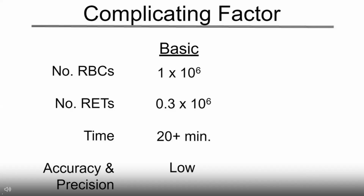And you can see it here because the number of red blood cells that we were looking at is around 1 million per sample. So per blood sample that we took from an individual animal, we were getting about 1 million red blood cells. Those are the mature erythrocytes that we were looking at. We were getting about 0.3 times 10 to the 6 of the reticulocytes. That's a much less populous portion of the red blood cells in the periphery. Therefore, as one would expect, we're counting a lot less of those.